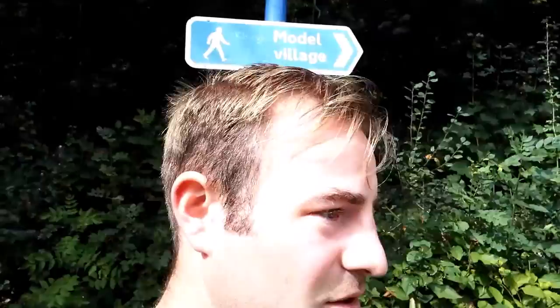We're going to Beaconscot Model Village, and this is a place that has featured quite a lot on Henry's Adventures. Another sign there, it's Beaconscot Model Village. It's featured quite a lot on Henry's Adventures, more so on the Model Village itself, but today we're going there to do the miniature railway. So we're just walking up from Beaconsfield Railway Station in Beaconsfield Newtown.